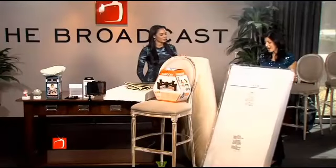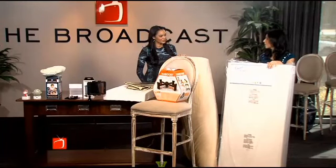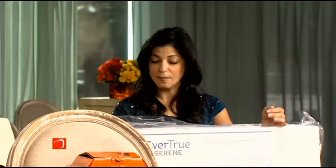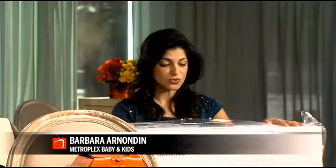Okay, this is brand new in crib mattresses, and it also goes in the toddler bed as well. You know Colgate, we're all familiar with Colgate. It's a very long-running company that's been making some incredible mattresses, but they have come out with a new line, and it's the EverTrue Serene.